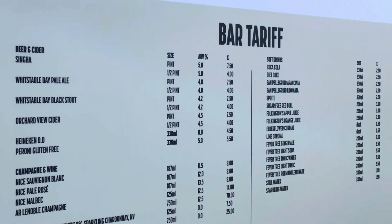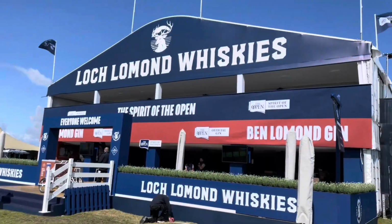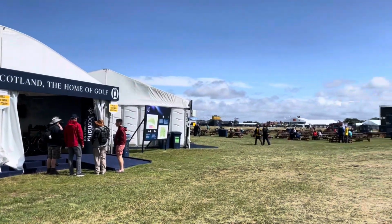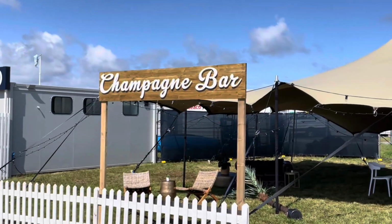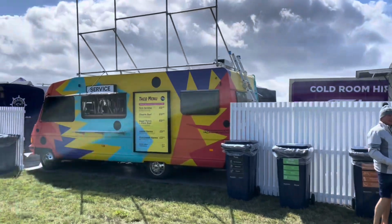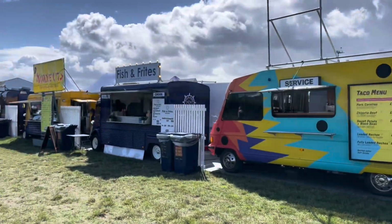Prices were okay. Food was £13 for a burger and chips, £13 for a hot dog and chips. Most of the main courses were £13. I think the R&A's probably set the pricing. You might see me in here on Sunday, hello. Nice to see a bit of street food culture in there as well. The R&A's done a brilliant job at this Open.